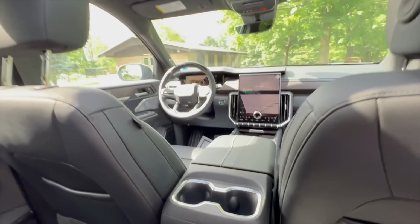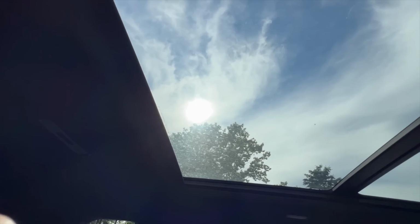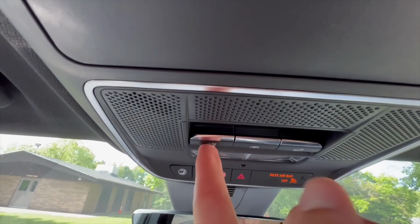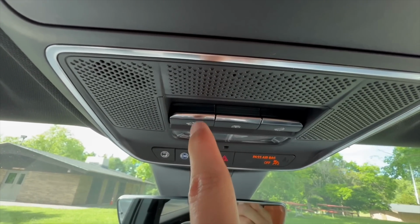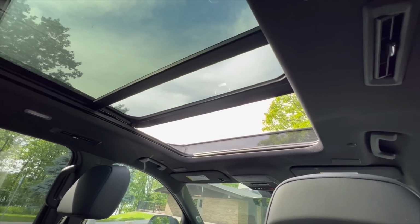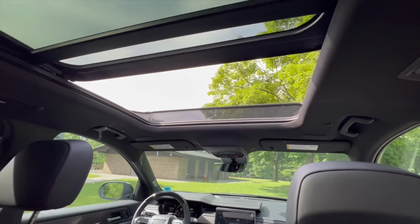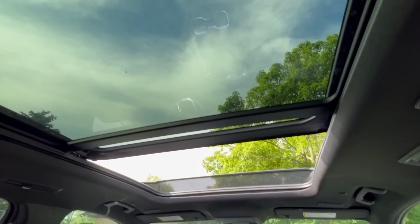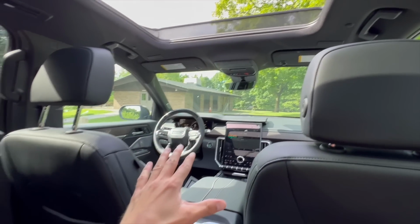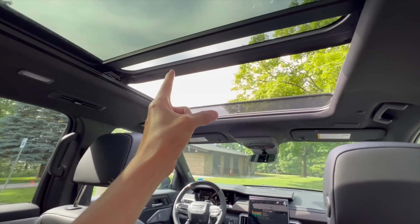And now we have to talk about what an absolute showstopper this panoramic sunroof is. I mean, it's just a huge expanse of glass up here. It is so pretty. And if I go up here, let's see if we can get this to open just like that. Wow. It is just so pretty back here. I love this panoramic sunroof. I think if you're getting an Acadia Denali, you have to get that. I mean, it just looks stunning back here. It makes the whole cabin so airy and light. I just absolutely love this option. I think if you're getting Denali, this option right here is a no-brainer.